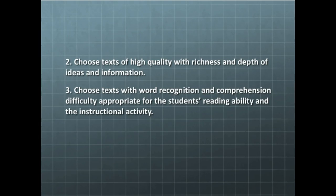Choose texts of high quality and richness and depth, strong organization, different richness in word choice and sentence structure. Choose texts with word recognition and comprehension difficulty appropriate for the student's reading ability and the instructional activities. Students should have the opportunity to read challenging text with support from the content and the teacher. Reading to students, select text that is well above the student's reading level, but is at their listening comprehension level. Students are not just reading, they are reading for a purpose, to understand, to summarize, etc., as well as reading for enjoyment on their own.